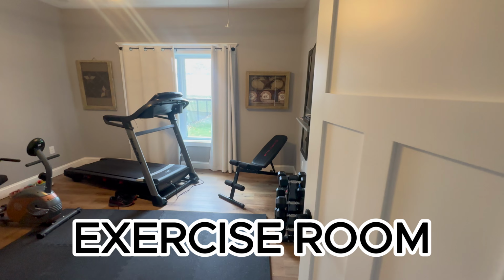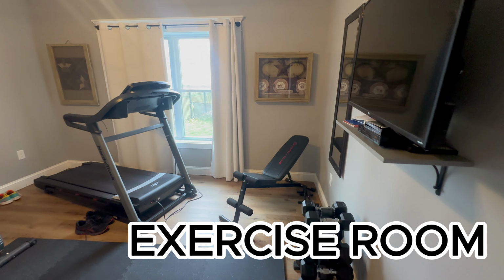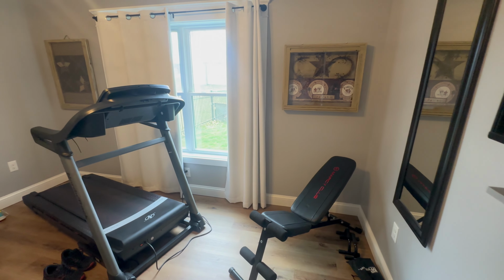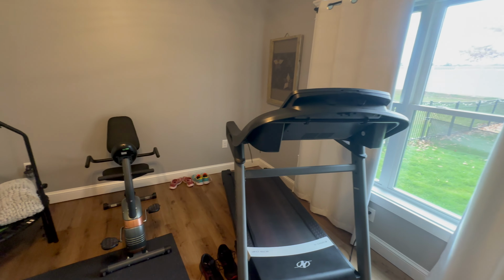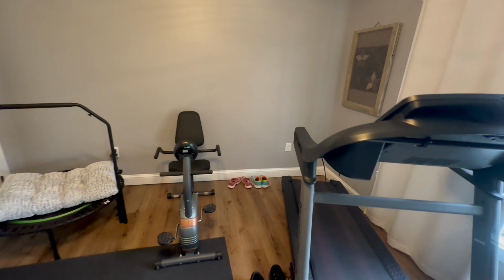This main room here is our exercise room. We have our treadmill that I use pretty much every morning, weight bench, exercise mat, trampoline, and exercise bike. We use this room quite a bit actually.